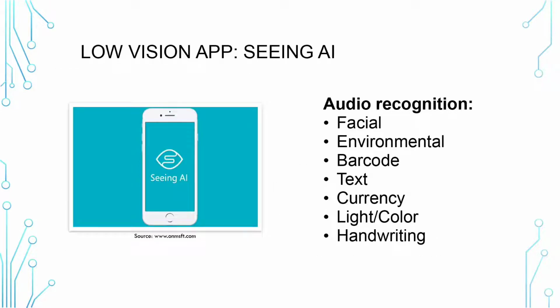So this device I'm not going to be demonstrating, but it's a free app that you can download on your cell phone. It's called Seeing AI. So if you have chronic graft-versus-host disease that affects your vision, this might be something beneficial for you. So Microsoft makes this, and it is free. You can download it for any of the devices. I have it downloaded on my iPhone.